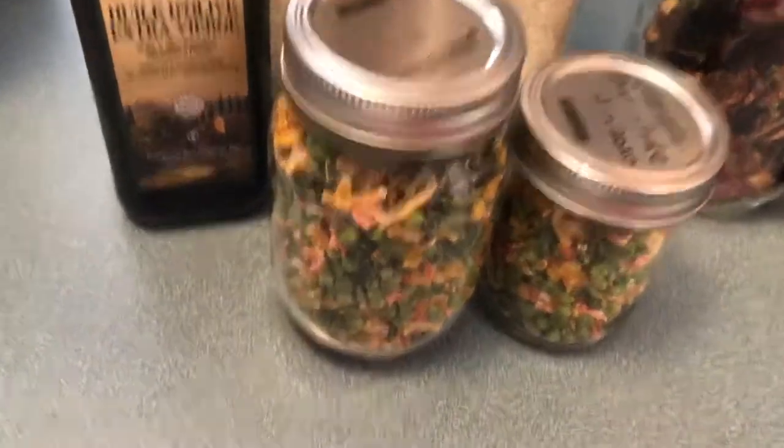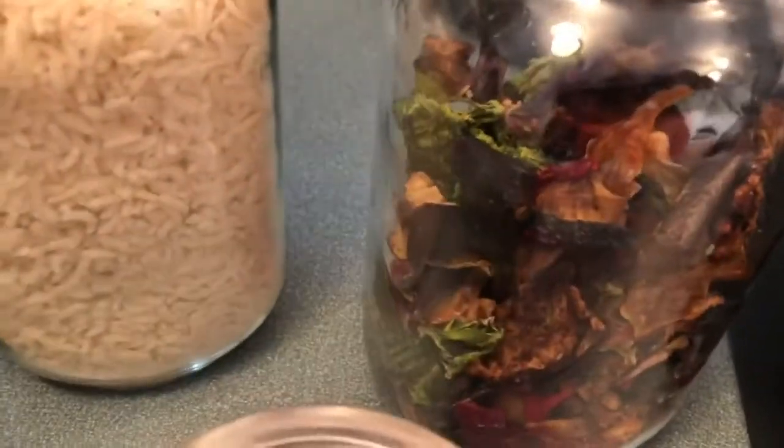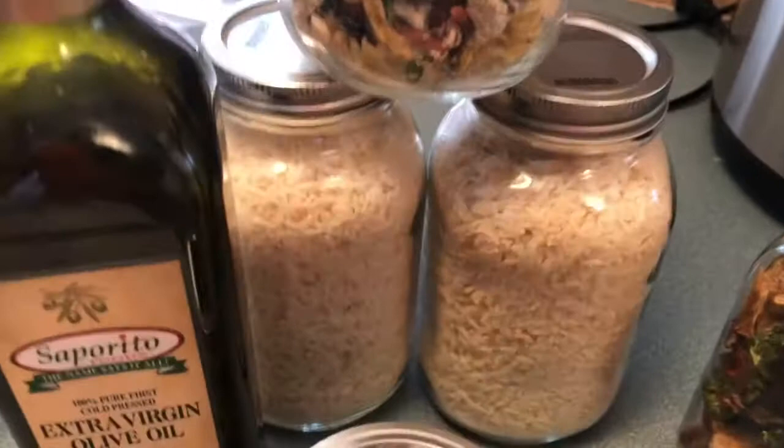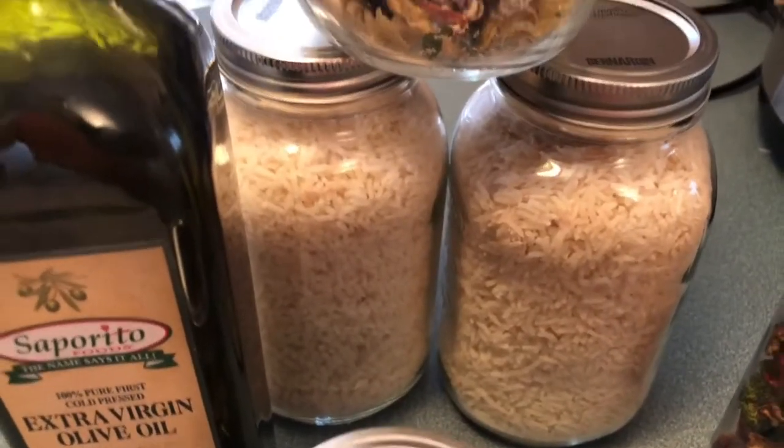So between my store-bought vegetables, the vegetables that were local that I paid next to nothing for, I don't even know what I got in here. It looks like tomato and broccoli and onion and zucchini and everything else. Between the vegetables, guys, the rice, which I just bought, it's parboiled. You put that in, I dry can that, and even this, the pasta. You can make little dinners like this, guys.